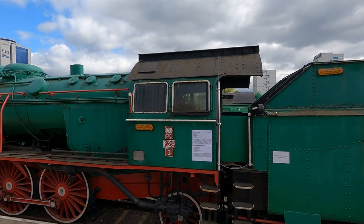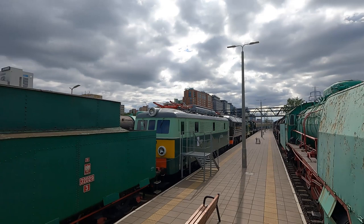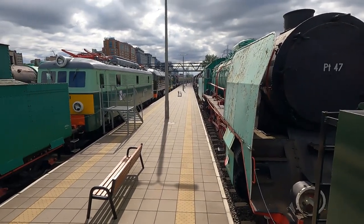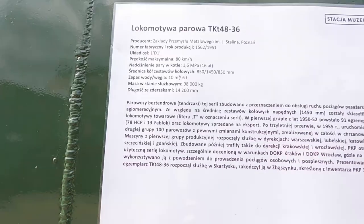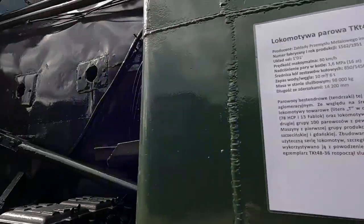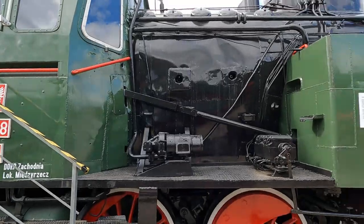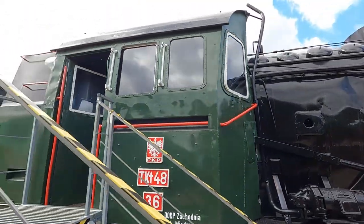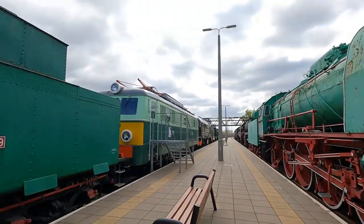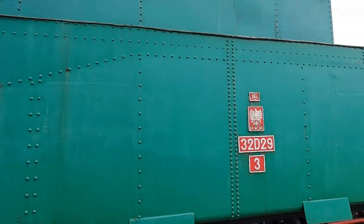So these are all PKP. Look at this. And this is the old tracks. This is where you would have got the train in the old days. It's all in Polish, but I can see it was manufactured in 1951, it looks like. So after World War II, but during the communist era. So these are communist era trains.